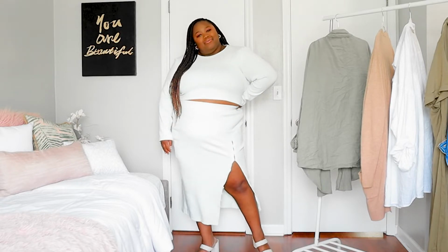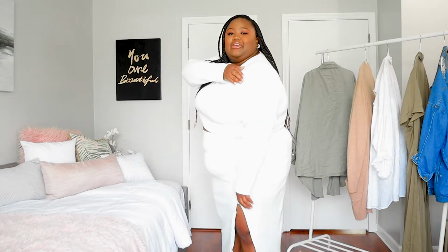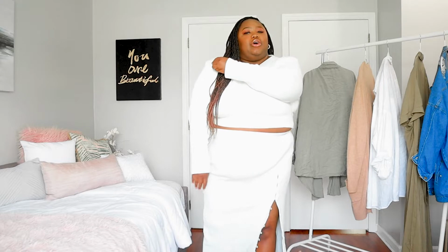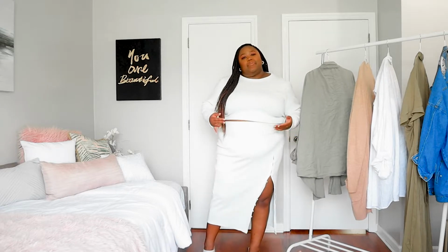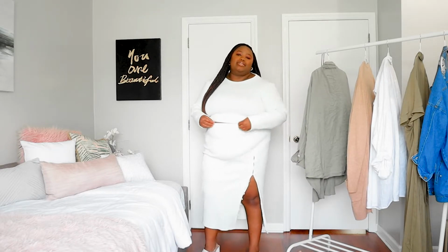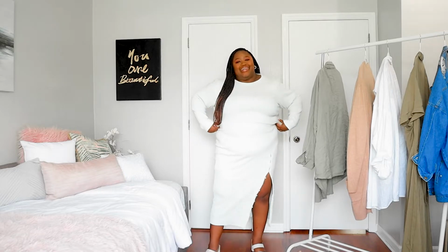So, I'm really obsessed with this set. I think it's really cute. I love the slit and the detail of the slit. You can do it however you want to, because there are buttons going up and going down on this, as well as the sleeve right here. I can actually open these up if I want to, but I prefer this little combination right here, half slit, closed sleeves. I paired it with these white sandals and it's just a perfect little summer, spring staple outfit, honestly.